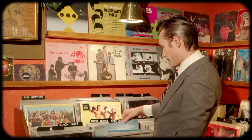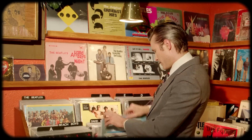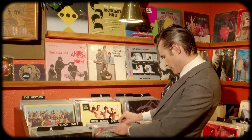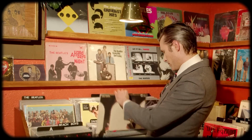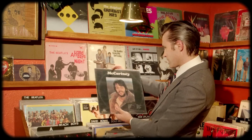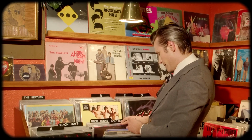So then we have Mind Games. This is on the Capitol Turquoise labels. And then we have Imagine. And then we have John Lennon, Rock and Roll. Then we have Heart Play, spoken word documentary. Double Fantasy. And then we have McCartney. Love this album. McCartney 2. This is a reissue. Got some Wings here.